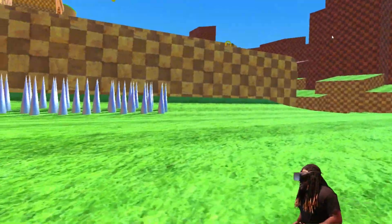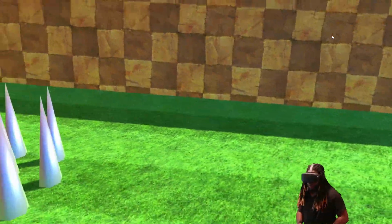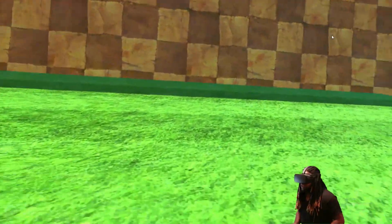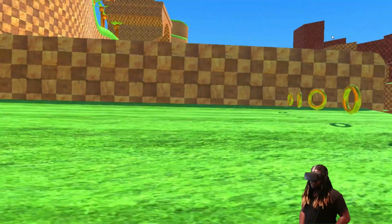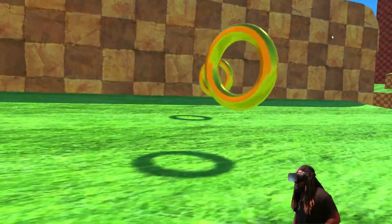Jesus Christ. I wonder if anyone can speed run this crap, because I know I can. Because I'm a, ow! Prick. I know I'm already tired from just, come on, all this running. Jesus Christ, these rings are huge.